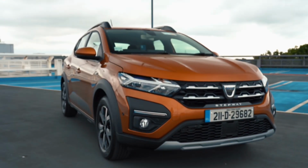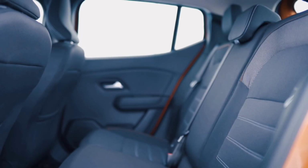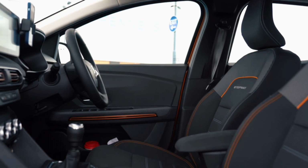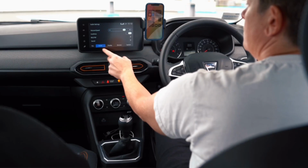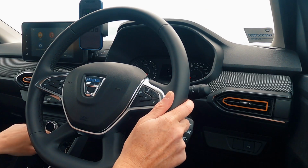With the old Sandero, one of the sacrifices you had to make was on style. Its slightly awkward dimensions made for a bit of a goofy look, but this new car has much more coherent, sharper lines and crisper details. All those SUV styling cues are present and correct too, with chunky bumpers, jacked up ride height and roof rails.